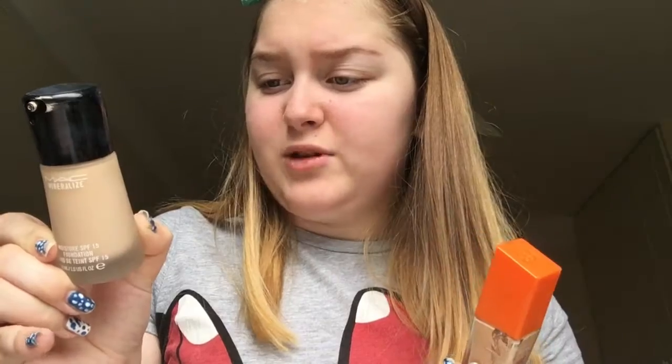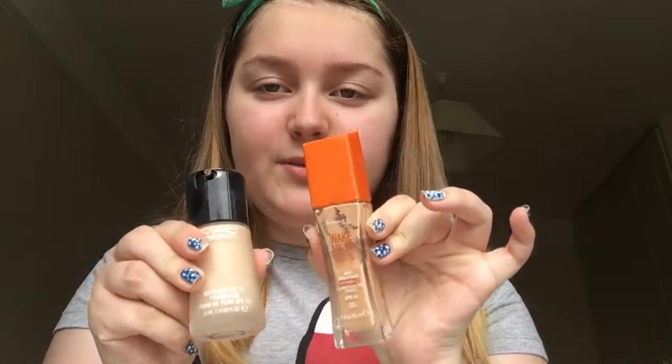So, for foundation, I'm going to be using the MAC Mineralized Moisture, I think that's what it's called, foundation, and the Rimmel Wake Me Up, because these two match me really well, and I think they both kind of have the same coverage, they both have SPF 15, they both kind of have moisturizing factors in them, so I think they're going to be really good to match each other. So, let's begin.